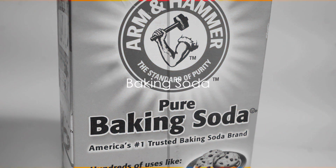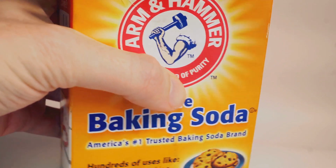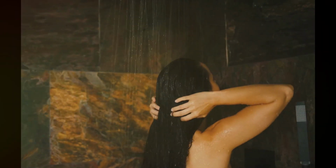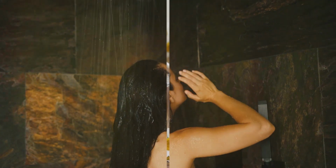The next method involves baking soda, a powerful cleanser that can remove buildup effectively. But be cautious, as it can be drying if used too often. In the next part, we'll continue exploring more unconventional but effective ways to keep your hair clean.